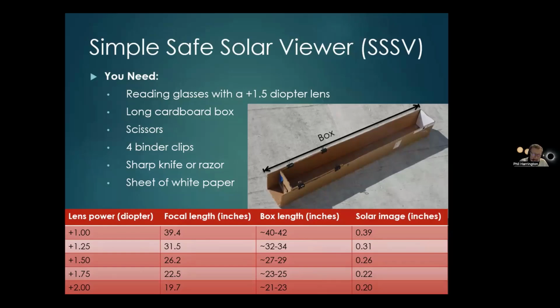How long the cardboard box? It depends on the lens power, or the diopter, of the reading glasses. Terry, the creator, recommends a plus 1.5 diopter lens. You can use a +1 up to about a +2. The focal length, that is the distance from the lens to where the sun will come to a focus, is going to change, as you can see from this table. Therefore, the length of the box is going to change, and the size of the image will change as well. I'd recommend getting right in the middle, the 1.5 diopter lens. That seems to work best.